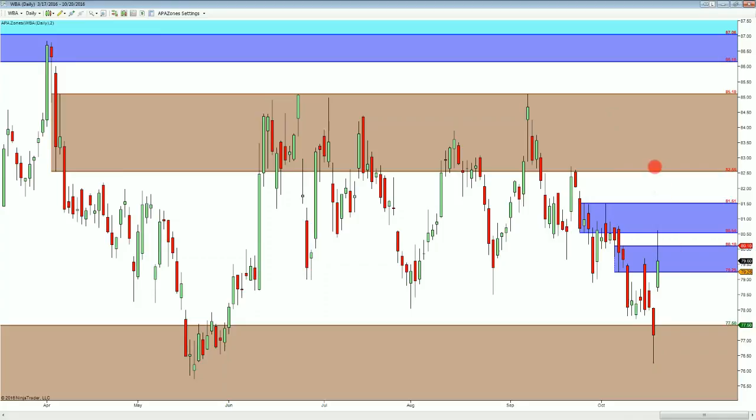So for this coming week, in order to forecast what we have going on here, we had a massive gap to the upside today on Walgreens, and I'm looking for the trend up to continue throughout the rest of the week.